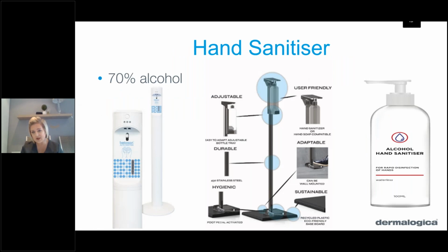Now, hand sanitizers are definitely not new to us as professional skin therapists, and we've been using them all along. We know that 70% alcohol should be the lowest grade, or medical grade, of sanitizer that you need to use, and you can't go lower than that. It is advisable to use anything that's handless, so no-touch sanitizers. However, there are different ones on the market.